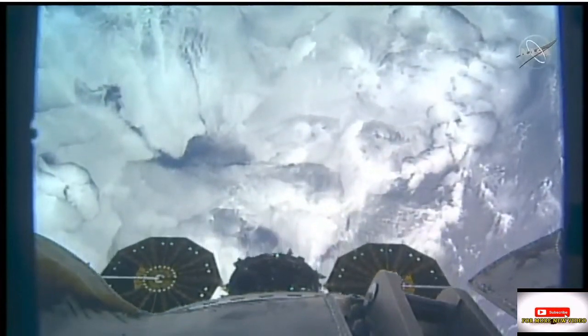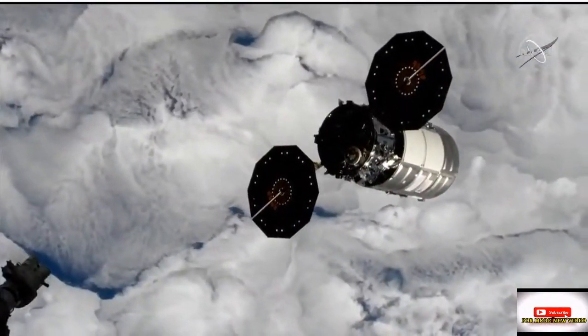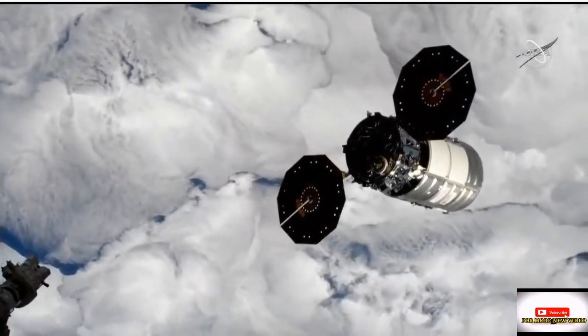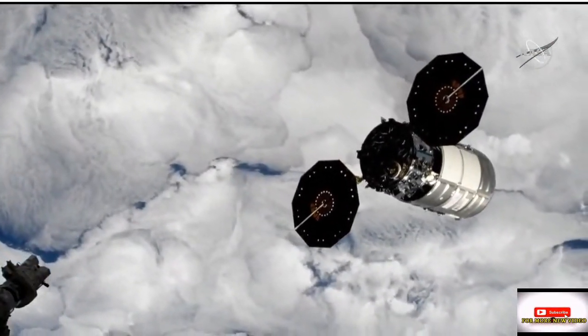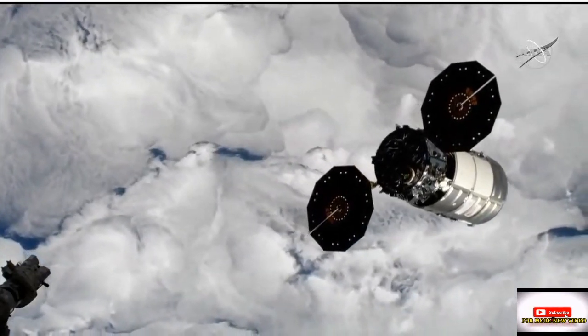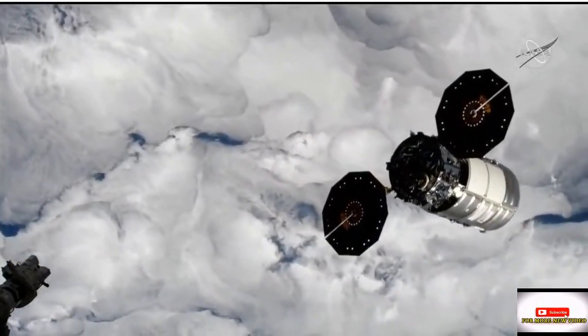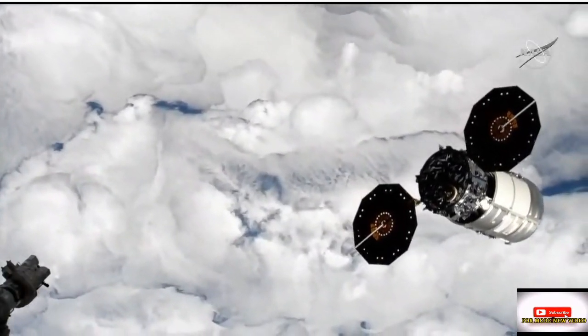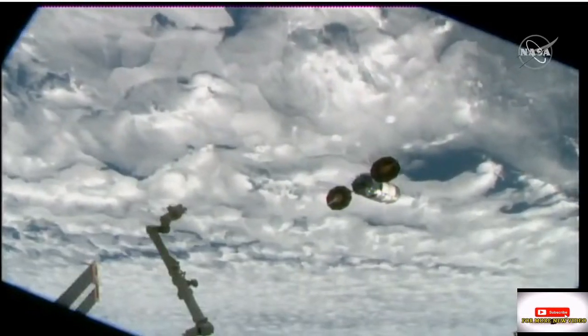And as Cygnus is flying free, we have confirmation that the 3-minute departure burn is now underway. This departure burn will move Cygnus a safe distance away from the space station, eventually out of the approach ellipsoid. Once Cygnus exits the neighborhood of the space station, flight controllers in Dulles, Virginia will take over control of the spacecraft.